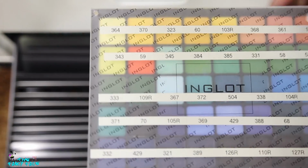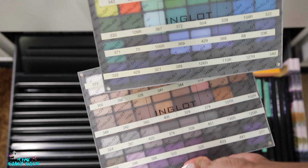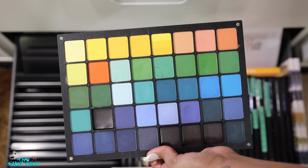Then we have my Inglot single eyeshadows. Oh my god, these are so heavy. And oh, let's see. Okay, there we go. You can see the eyeshadow.